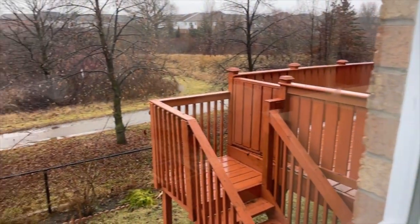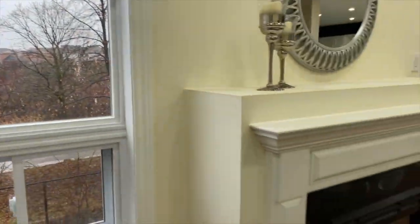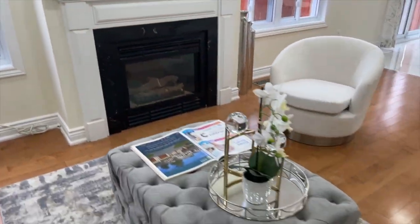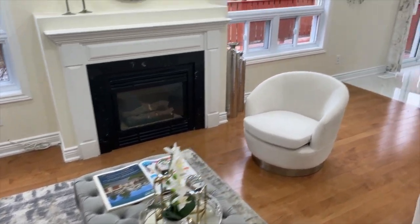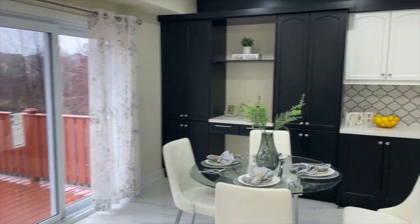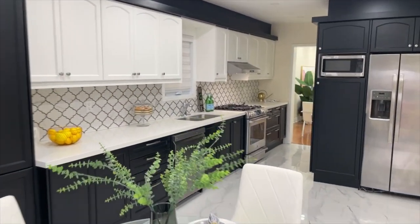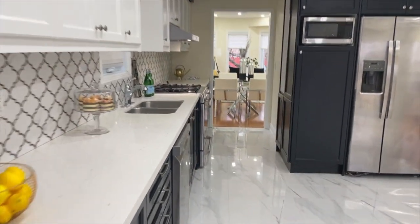New flooring, new tiling, pot lights throughout, new windows, new doors, a new roof. So from top to bottom, it's got pretty much everything that a new homeowner who doesn't want to go through any form of maintenance would love about this home.